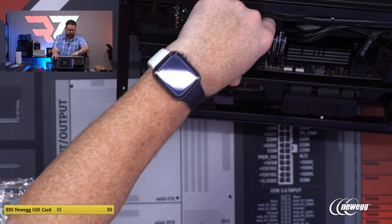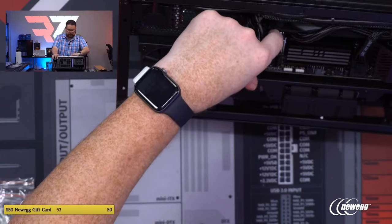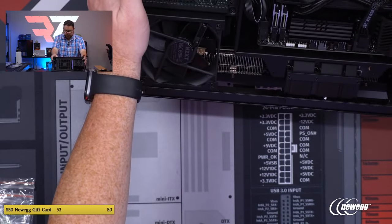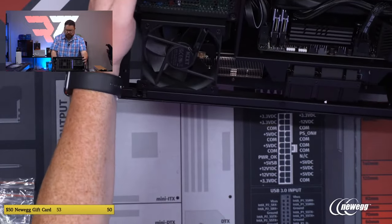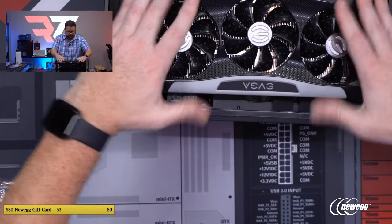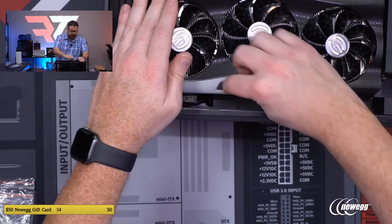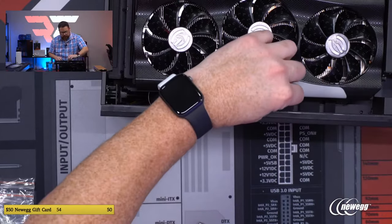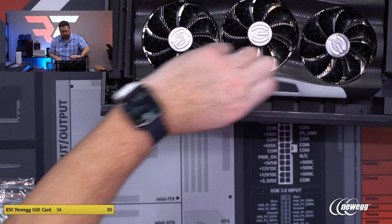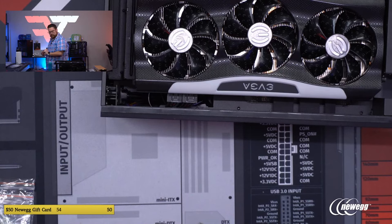Little bit of pressure on the RAM. Everything looks good there too. Okay. And just checking our GPU, which is already installed. Okay, GPU's installed. Oh, there's a little bit of a peel there on it. There we go. Okay, build's done.